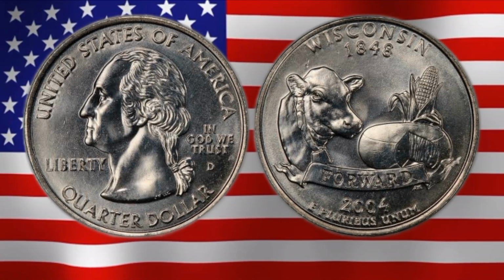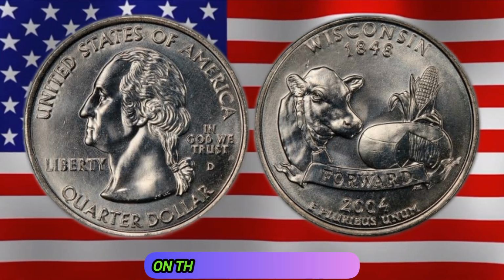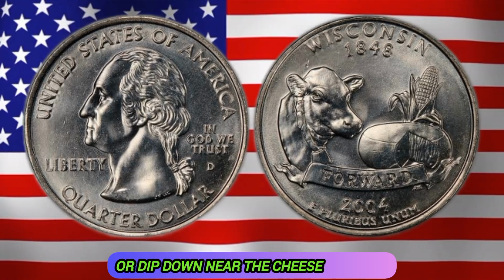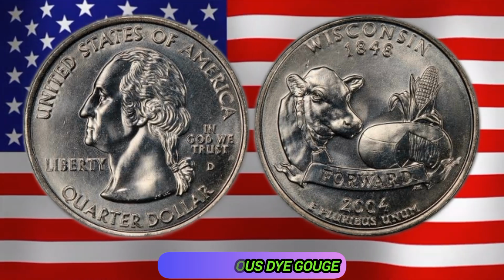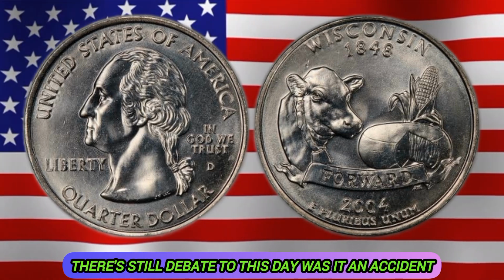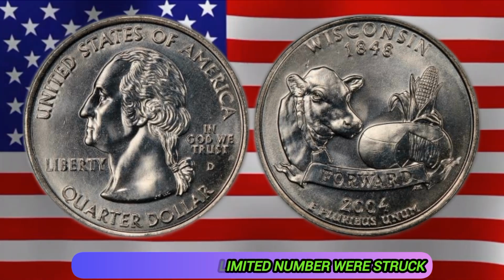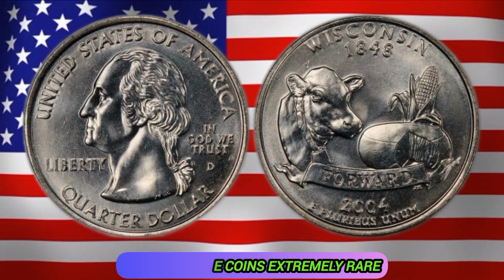In late 2004, collectors began noticing two unusual varieties on the Denver minted coins: an extra corn husk leaf, one that either jutted up into the corn, high leaf, or dipped down near the cheese, low leaf. The cause? A mysterious die gouge or intentional modification. There's still debate to this day. Was it an accident or the result of mint employee mischief? Regardless, only a limited number were struck before the dies were replaced, making these coins extremely rare.